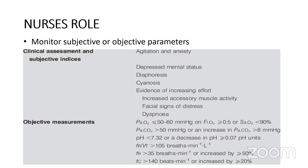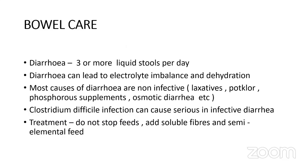Also, be well versed with objective measures of failure of SBT, such as PaO2 less than 50 to 60, and saturation less than 90%, even on FiO2 more than 50%, PaCO2 more than 50, pH less than 7.3, and rapid shallow breathing index more than 105, that is your respiratory rate becomes higher and the tidal volume becomes lower, and respiratory rate more than 35 and heart rate more than 140. So next step is bowel care.